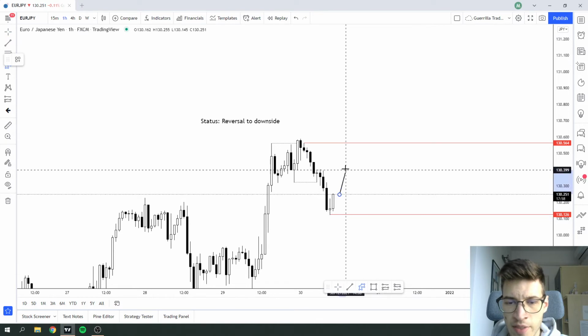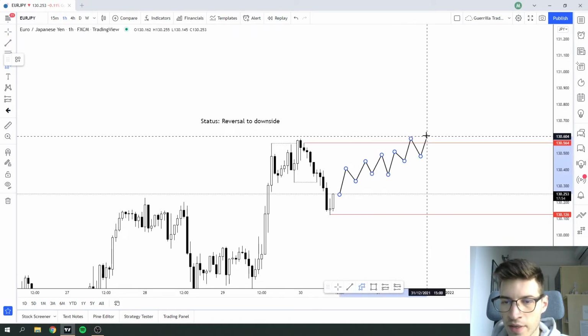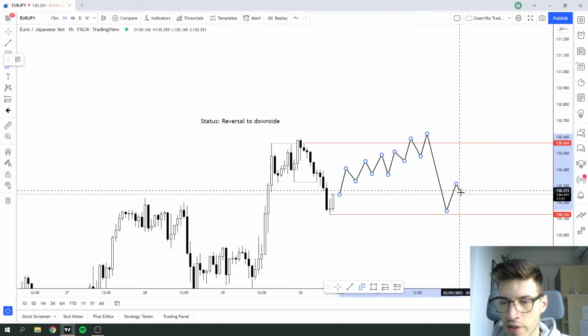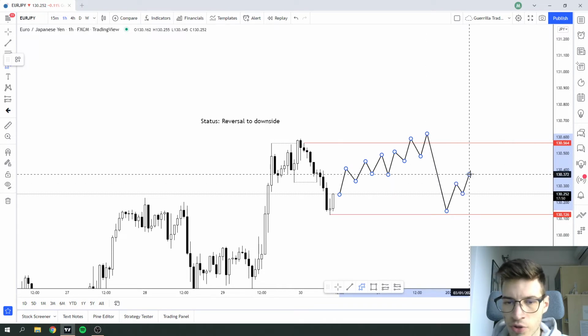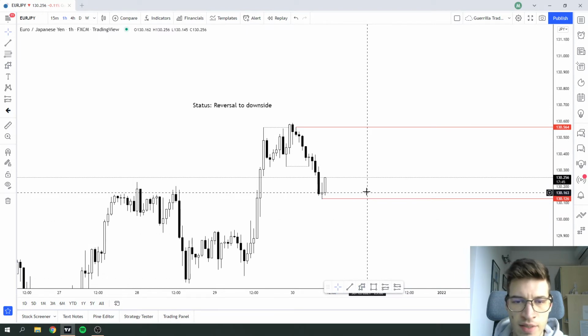Also a possibility is that we get this ascending structure, price breaks the high, then we drop to the downside. I would then look for a short trade. And yeah, that is it for some of the possibilities currently.